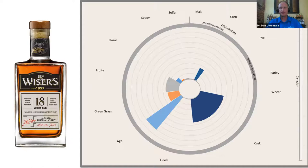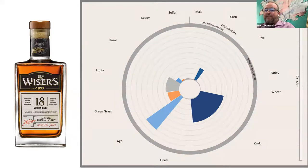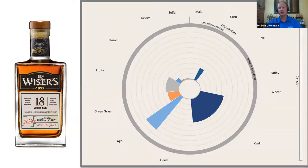Brett, what are we selling this for currently? This one is $70. Still a steal. And it always has been. This is one of the few things that has gone up a little bit. 25 years ago, we were probably selling it for $50. But even at $70, this is one of the best values for age. The combination of age and drinkability, one of the best values. It is very, very smooth. Like I said, this recipe hasn't changed in 60 years. Hopefully it tastes the same as it did 60 years ago.